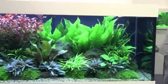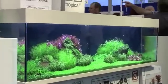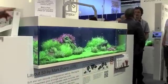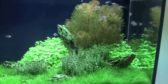But in Europe, Tropica is king. Each of these displays was designed by a well-known aquascaping professional. If the number of people visiting this booth are any indication, Tropica plants and products are very popular over here in Europe.